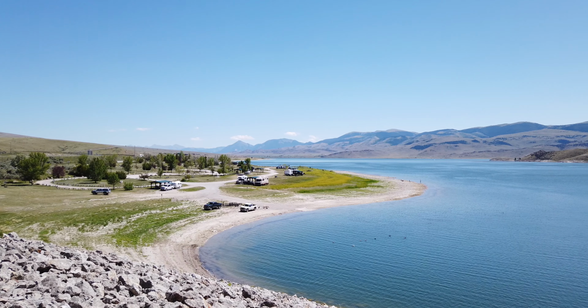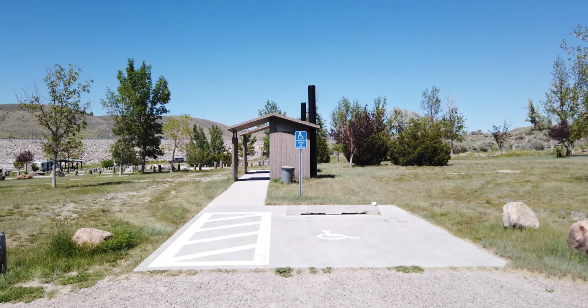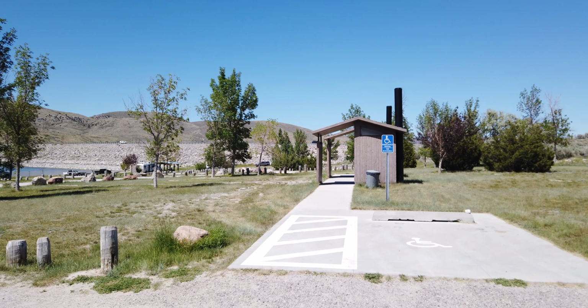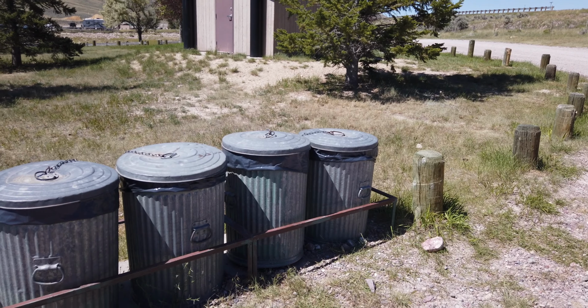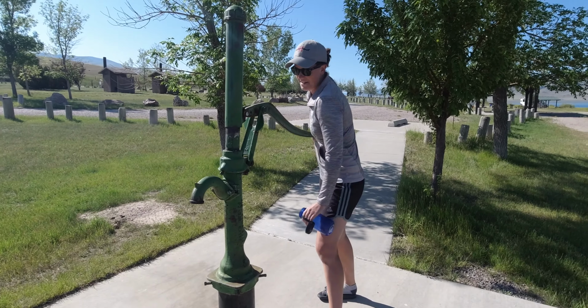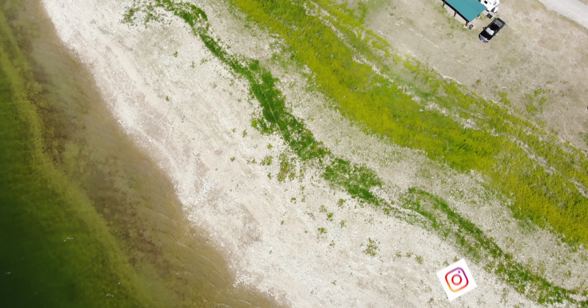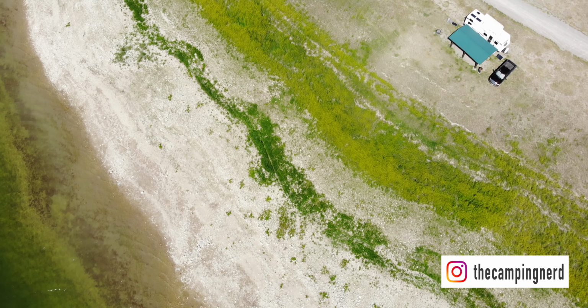About a third of the sites have these amenities. There are several vault toilets around the camp with handicap parking. There are also a lot of garbage cans. There's drinking water, but you have to work for it, so it's not something you can use to fill up a camper with, but a couple of jugs are okay. Most of the sites offer a great view of the reservoir, and some have easy access to the rocky beach.